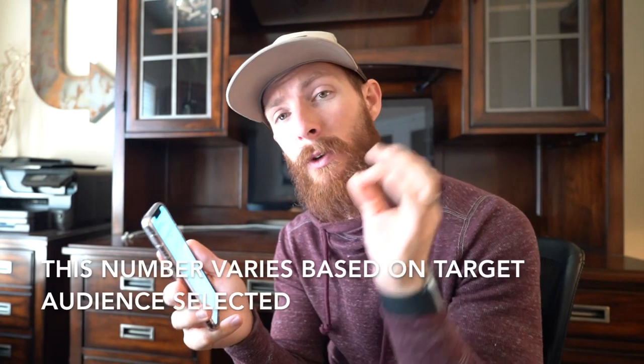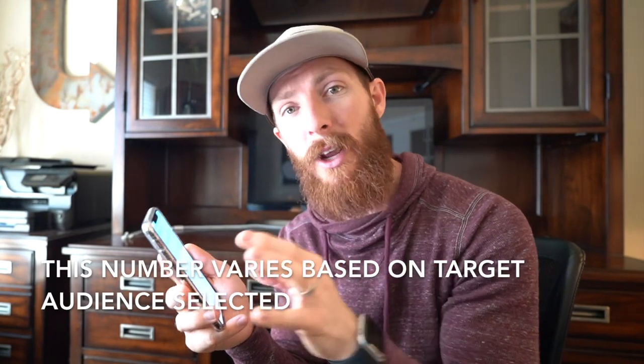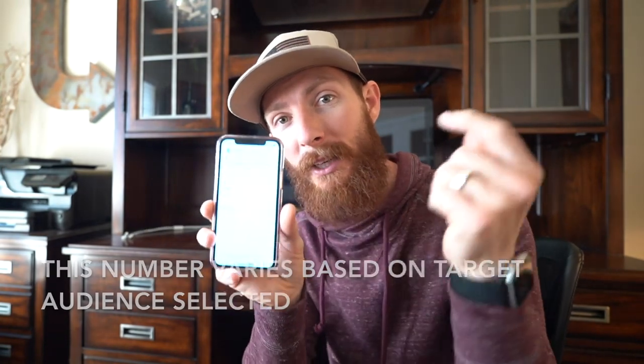Now with this budget, it's showing estimated reach is 2,800 people to 7,400 people. You could literally, with $10, potentially reach 7,400 people and get them to view your profile. This is insane. I'm going to show you how to even dial this in specifically to the people you want to target, and it is going to make your Instagram game go from 0 to 100 overnight.